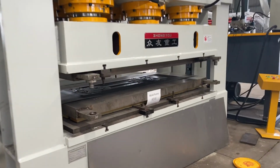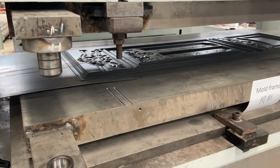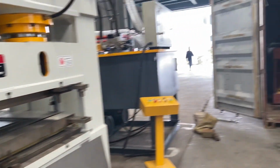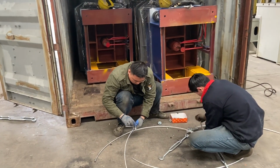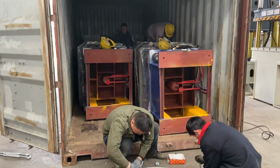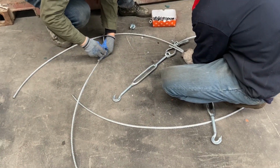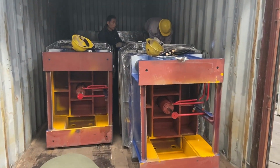Okay, we can see there is a door plate here. See, our worker is fixing the machine to the container now. They will use wire rope to fix the machine to the container.